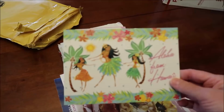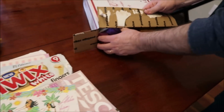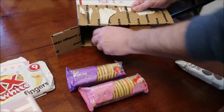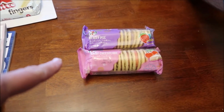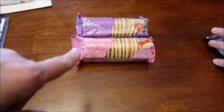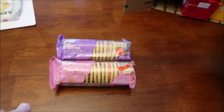I do too. It's glittery. I don't know if it shows up on camera. But this next box is from Sarah in California. And she sent us, that's funny. We just reviewed these. The video has not gone up yet, and it won't for quite some time because I'm behind. But John sent us these cookies, and he sent us peaches and cream, and there might be another one in there. So we had just reviewed those, so we'll just get to enjoy those.